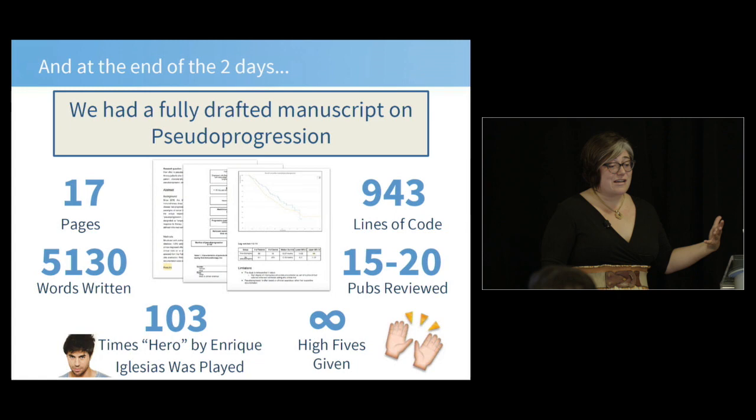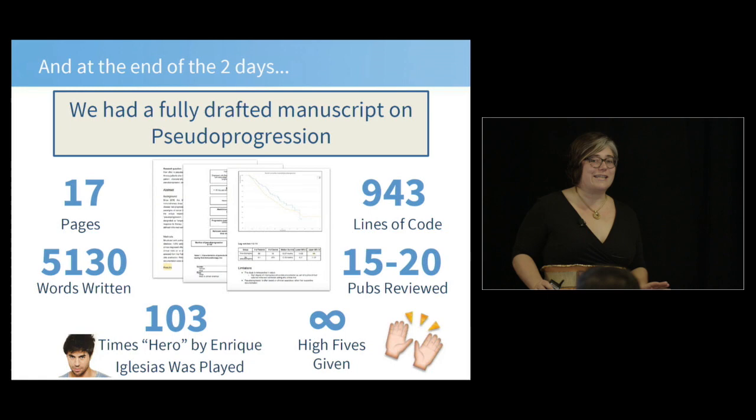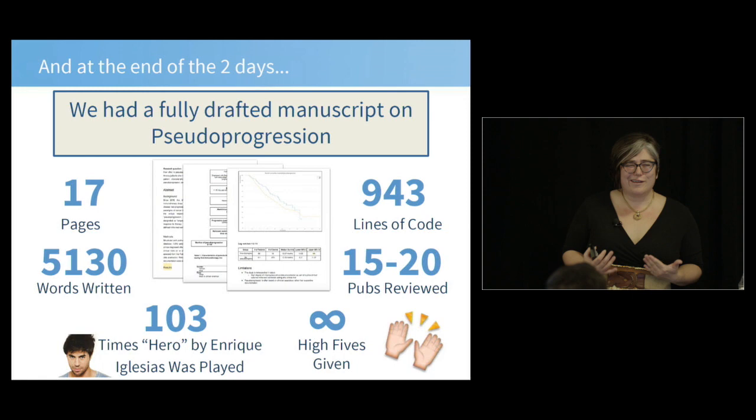And you'll see the number of times that Hero by Enrique Iglesias was played, that's an estimate, but I don't know, it kept coming up on our playlist, and then we just kept playing it over and over again. So I think that's kind of the secret sauce behind this, to be honest.